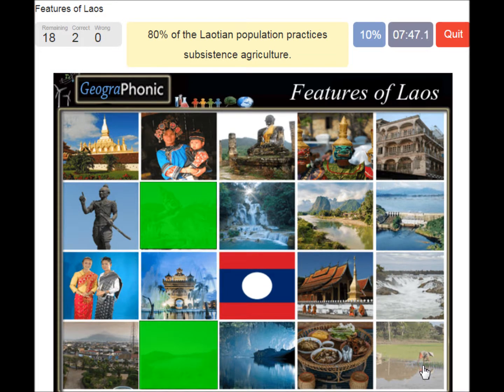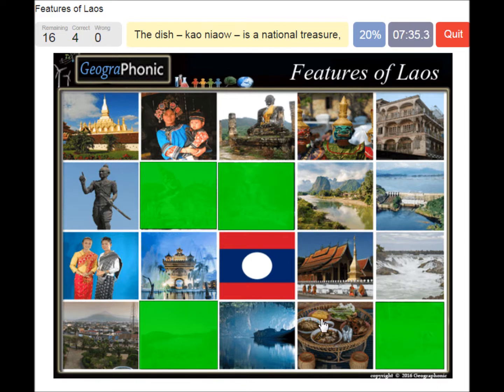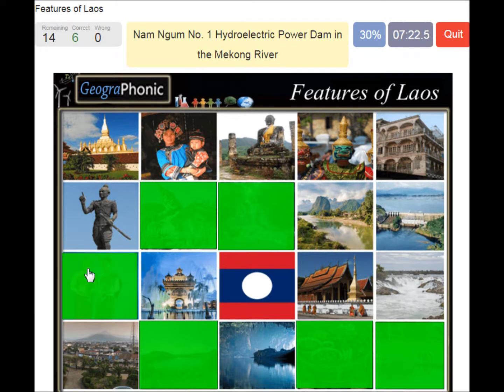80% of the Laotian population practices subsistence agriculture. Khuang Si Waterfalls. Colonial is a national dish, very delicious. Lao woman wearing sinhs, this kind of clothing.